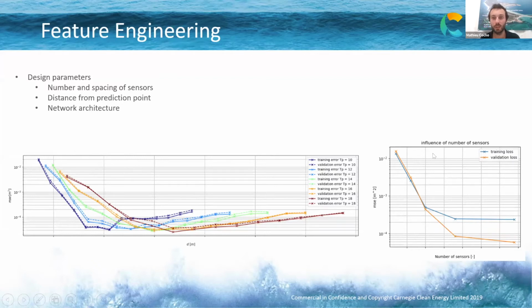Another interesting question is how many sensors we need to deploy in order to be able to predict the waves. If we're looking at unidirectional waves, otherwise called long-crested waves, one can imagine that having one sensor located away from the prediction point is enough to resolve the wave field. If you're looking at short-crested waves, or waves coming from an array of directions, one sensor is not enough anymore, and you need to deploy an array of them. So that's the question we answered.